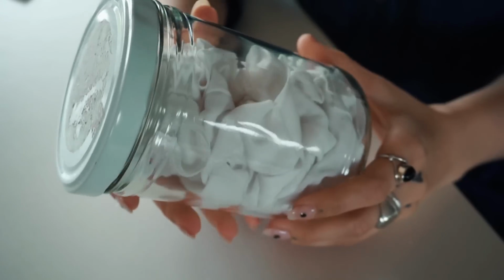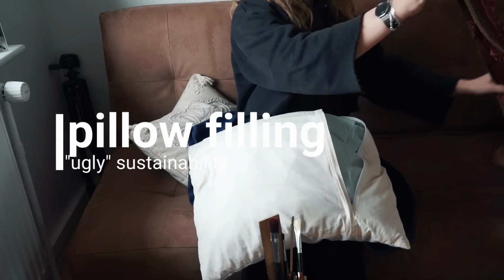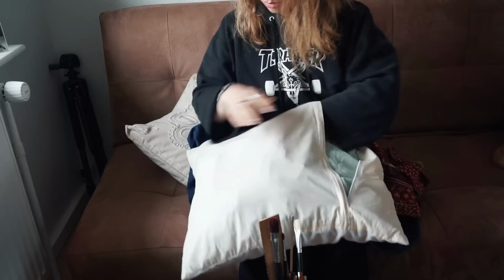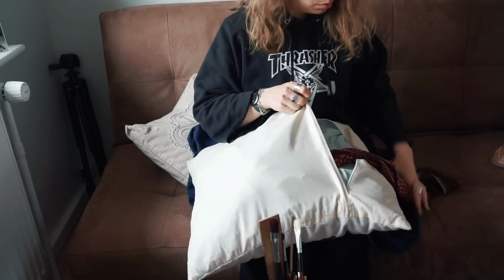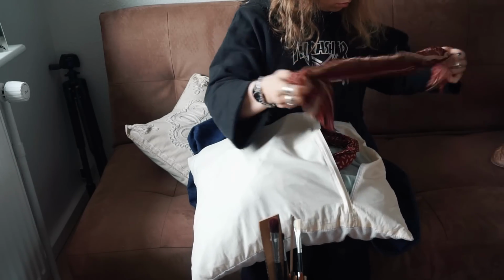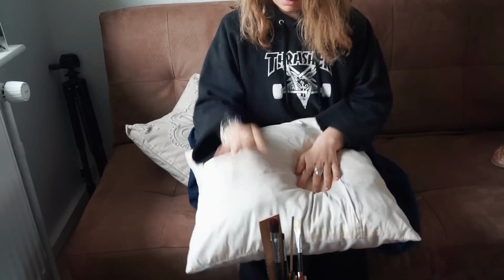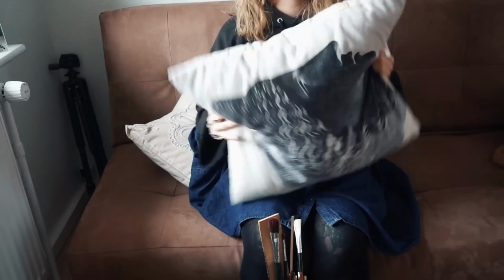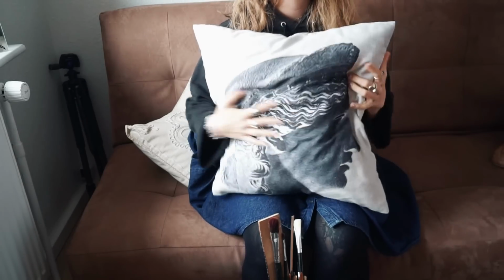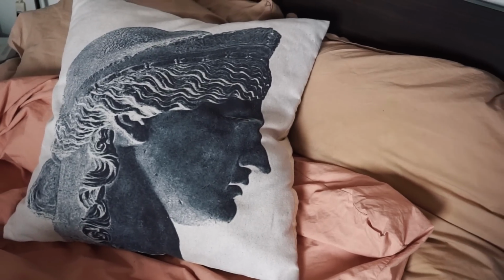Adding excess fabric scraps to pillowcases. I often get asked what I do with clothing that is just too broken, too worn down to be used for anything else or to be donated, or what to do with textile scraps from DIY projects. And while there are of course many ways of using them, my favorite is this: just stuffing them into a pillow cover. Over time, pillow fillings become less and less fluffy, so the scraps add a little bit of extra filling, and the scraps are also reused. It's not even ugly because you can't even see it.